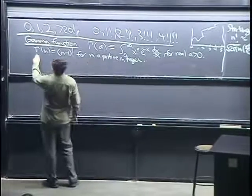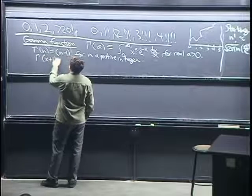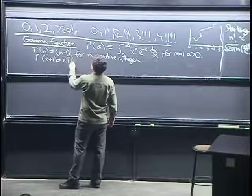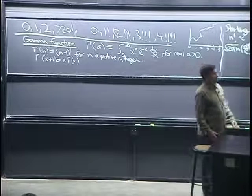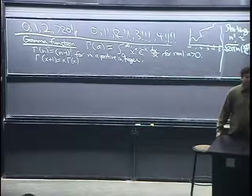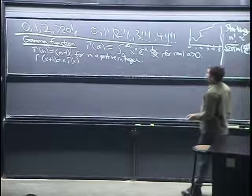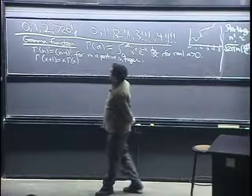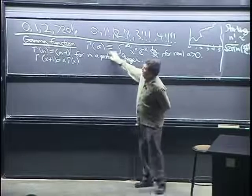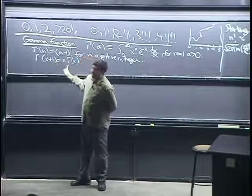let me write down another identity for gamma. Gamma of x plus 1 equals x gamma x. So there's this recursive formula for gamma. You don't need to know much about the gamma function for this course. Depending on what kind of math you do later, you might need a lot of gamma stuff. But for our purposes, you should know the definition. You should know that it extends factorials in this way. You should know this identity.